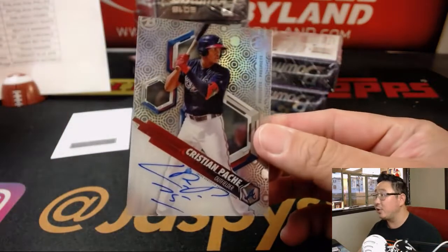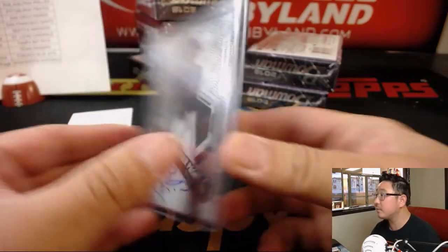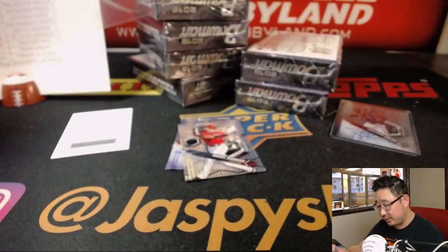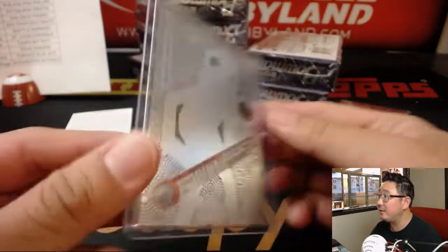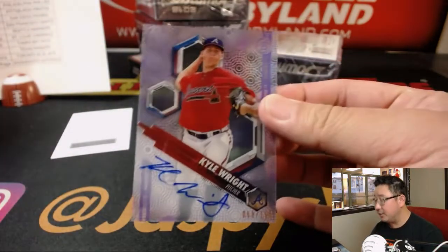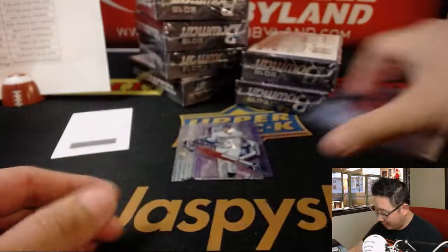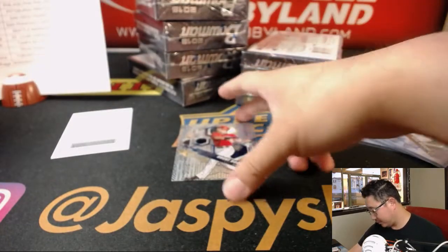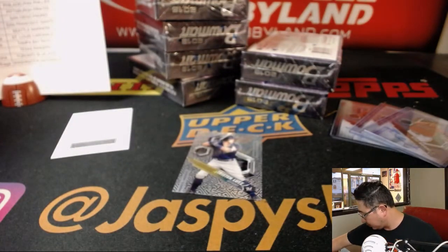All right, behind Brent Rooker is another Christian Pache for the Braves. Then we've got Mitchell White for the Dodgers for Chris. Nice. Mitchell White had a nice season at AA for my Dodgers. And Purple Rain for the Braves, Kyle Wright out of 150 for Chris Garosi. And wait, there's more Purple Rain for you. There's Abandel Isabel out of 191. Nice.